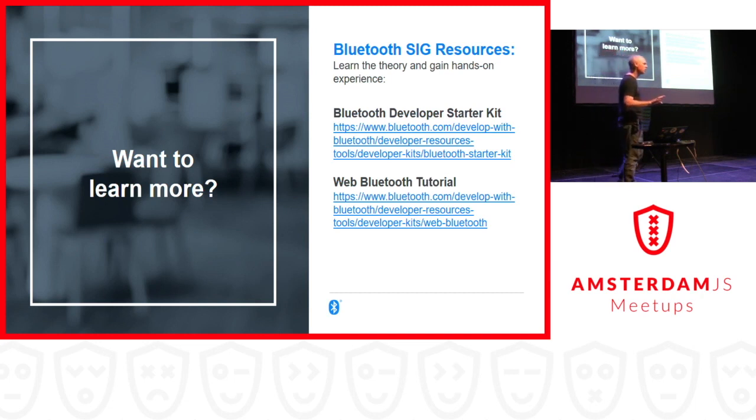So at bluetooth.com, I think you click on Develop with Bluetooth, and it takes you into an area that's all for developers. Lots of hands-on coding, educational resources, including one that's all about general Bluetooth Low Energy. That's the top one there, the Bluetooth Developer Starter Kit. And then we have the Web Bluetooth tutorial, which gives you some grounding in the basic theory, but then it's like, let's get on with it, let's do some coding. And you actually make some stuff and exercise the various things I've talked about today. And that is it.